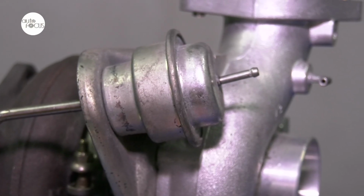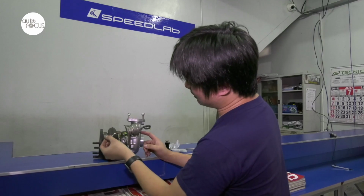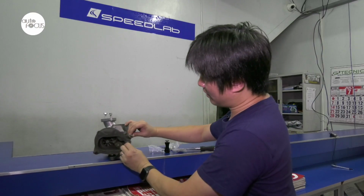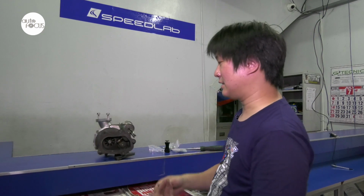Inside here is a diaphragm that goes forward and backward. What it does is connects to this lever, which opens and closes this flap. Once the pressure here is correct, it will push this lever out and this flap will open, bleeding off some of the exhaust gases.